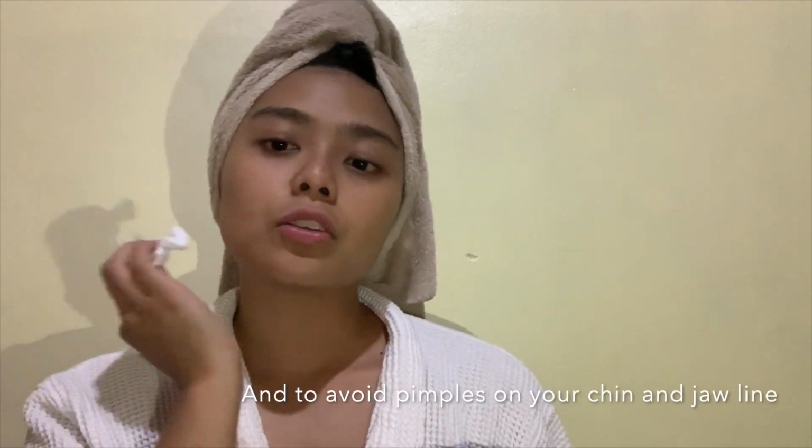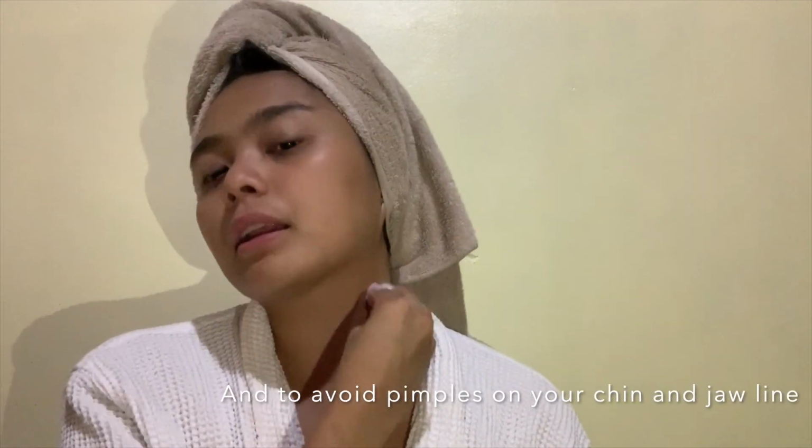So, just like gently apply it on your face. Kung mukhang harsh ako mag-apply, guys, sorry, pero sobrang gentle ko. And then also down your neck. Huwag niyo i-left out yung neck niyo kasi part pa rin yan ng face. Parang ang pangit naman kung yung face niyo sobrang ganda, and then the neck part is wrinkly na.